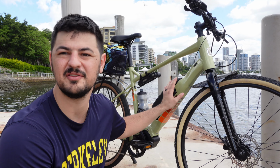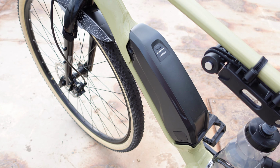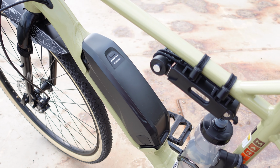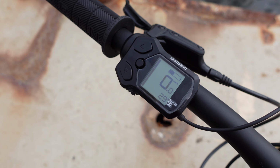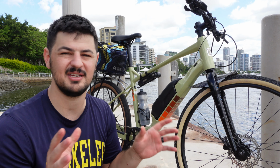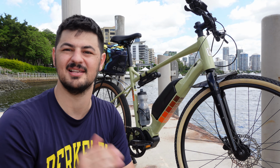Paired to the motor is a 418 watt-hour battery, which again might not seem like a lot, but paired with a 40 Newton meter motor, I actually found that the battery life was pretty impressive. Leaving it in high the whole time, it's pretty hilly around Brisbane and I weigh around 90 kilos, I was able to get around 65 kilometers out of the battery, which is pretty impressive on the highest level of assistance.